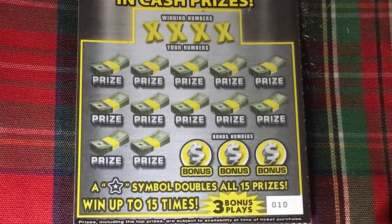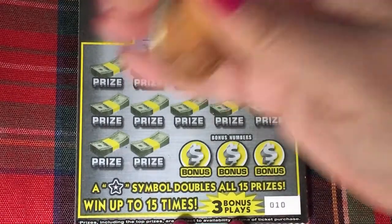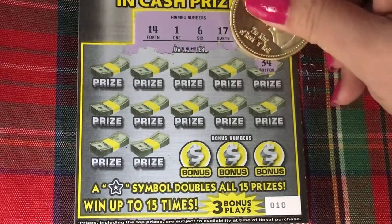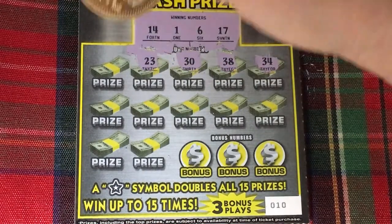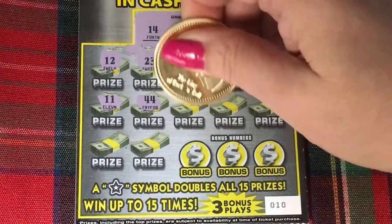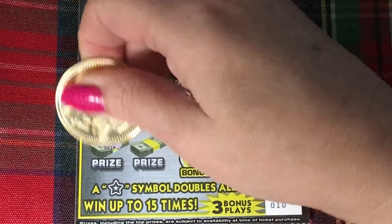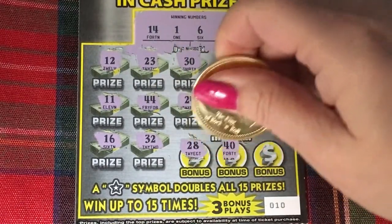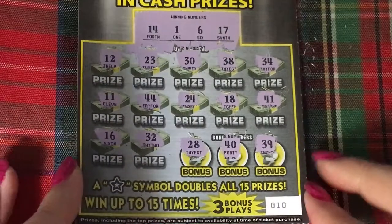Let's try ticket number 10. Okay, 14, 1, 6, and 17. Those are our lucky numbers. We have a 34, a 38, a 30, a 23, a 12, 11, and 44, 24, 18, 41, 16, 32, 3 bonus numbers, 28, 40, and 39. Oh my goodness. Number 10 bites the dust.